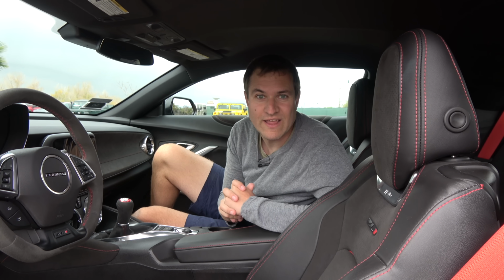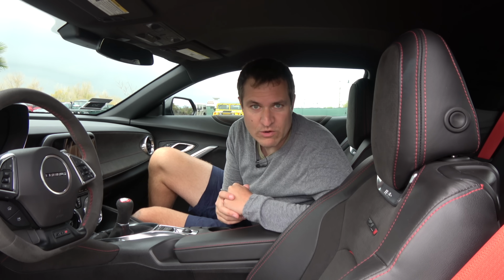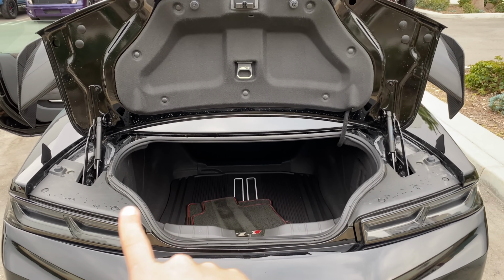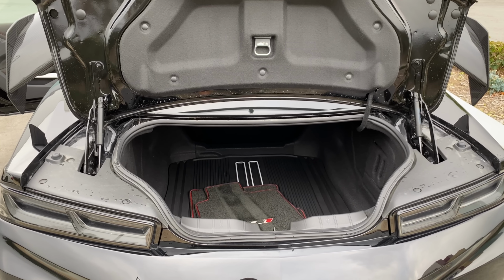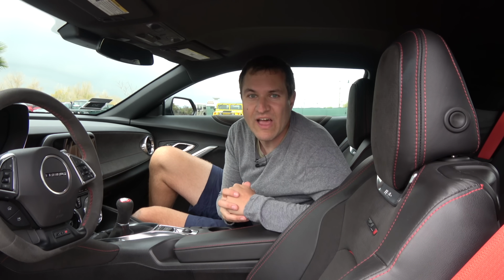allowing you to smoothly slide into your gear before you take off after downshifting. One other interesting item on this era of Camaro is the trunk opening, which is unbelievably small. Look at this. The trunk is normal size, but the opening is pathetically tiny, ridiculously restrictive. This is one of the smallest trunk openings I've ever seen relative to the size of the trunk.